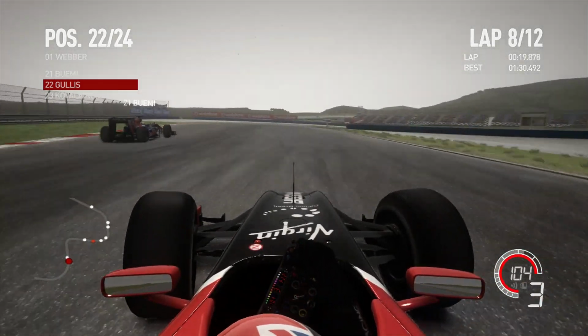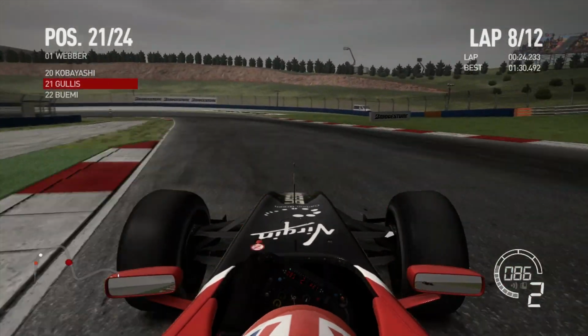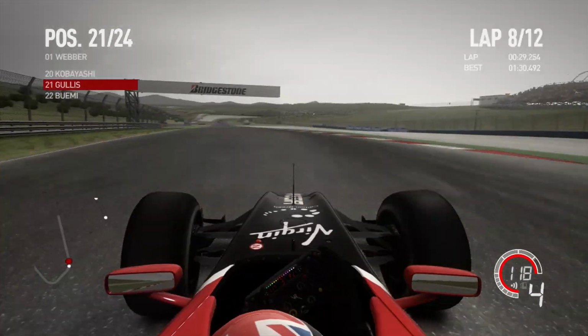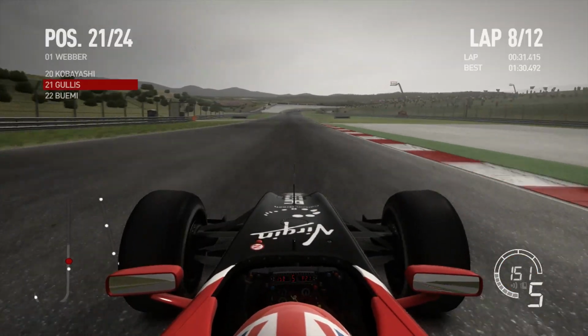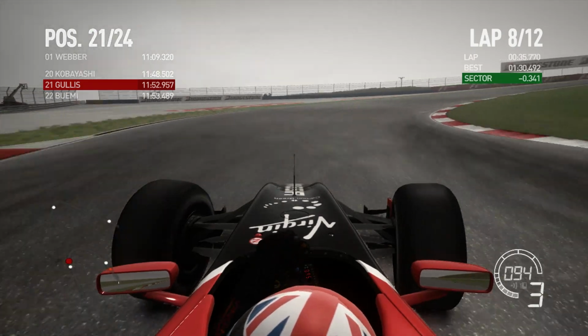Round the outside of Buemi. Nope, can't do anything through there. Gonna get him up the inside though. There we go. Buemi, get out of my way. You're not even worth it, Buemi. 21st position. Whoop-de-do.